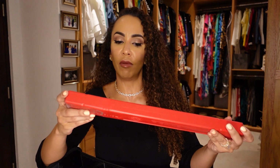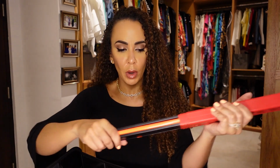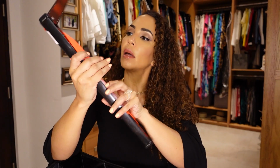I didn't even know I had this in my car. I don't know what this is. Oh, it comes with my car. Oh, this is what you use to signal a plane. Signal the plane. Oh, like, all right, wait, let's fold it back.